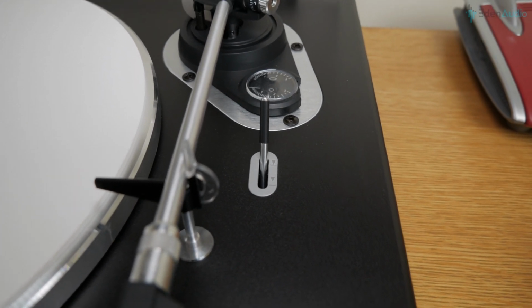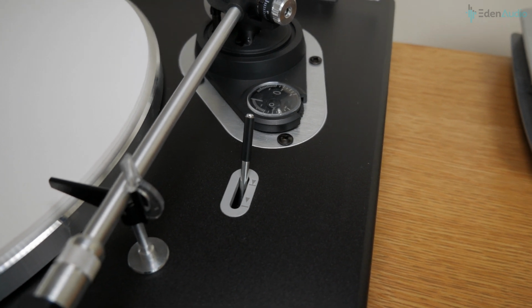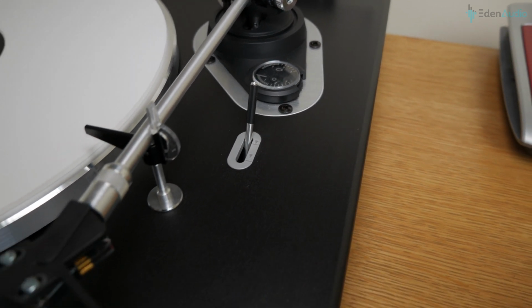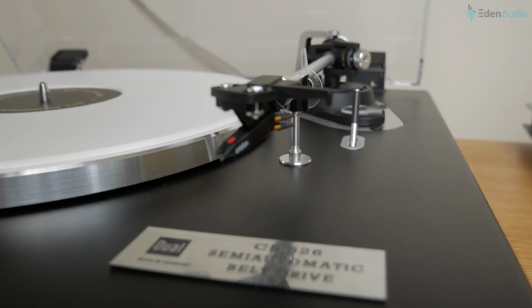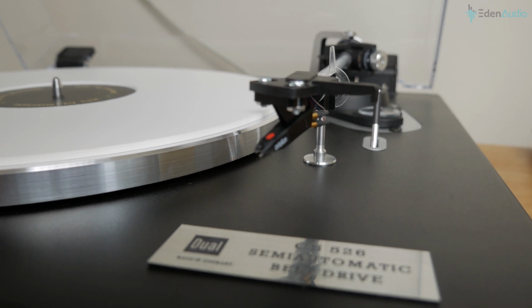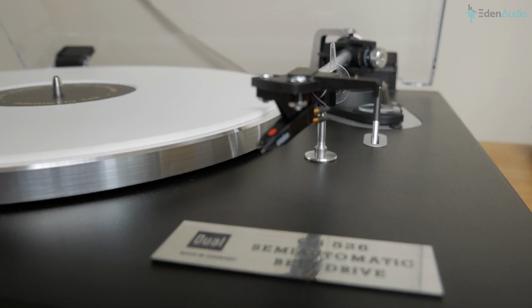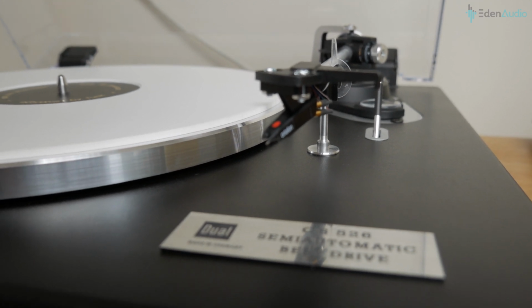There we have the arm lever. Obviously that's quite obvious what that does. That raises and lowers the arm. You'll notice on the Dual, again like the CS-440, it does come with a stylus. This is a kind of gift from Dual, I would say. I view it as, thanks for buying our turntable, here's a free stylus for you.